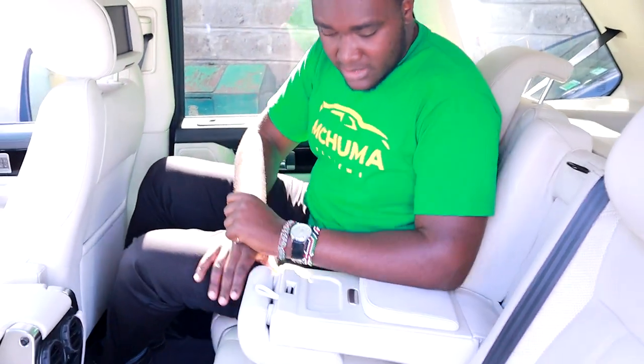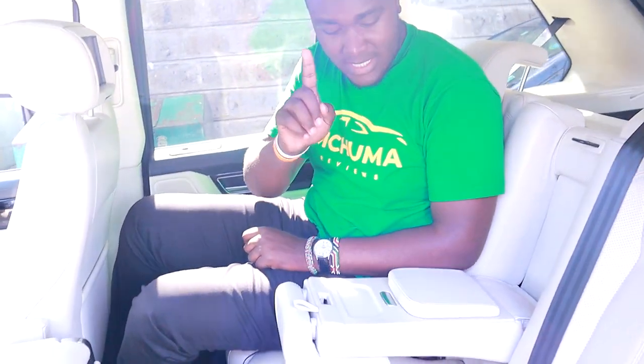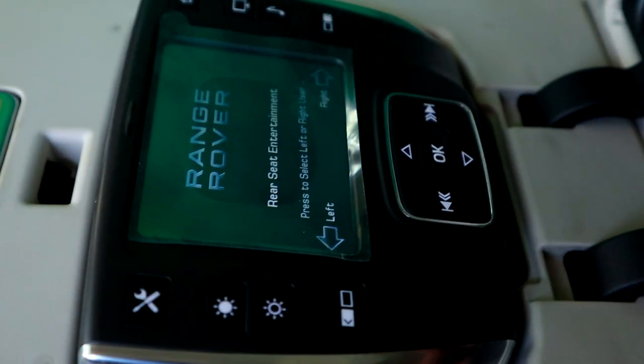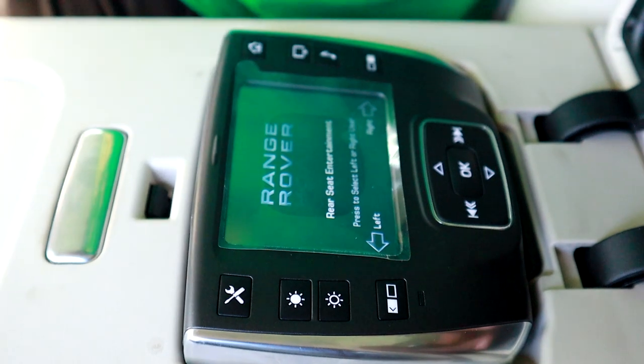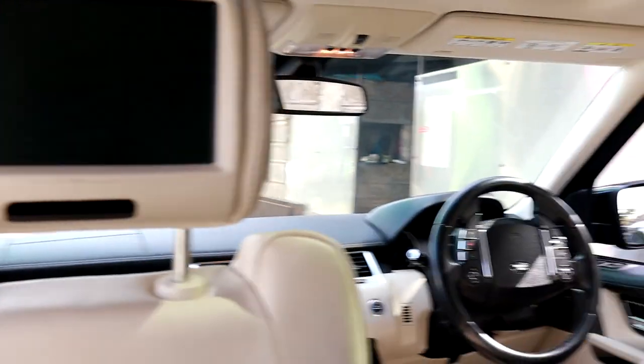So you just come and pull this lever right here, and you have this really cool and luxurious armrest. And when you press here, checking for a surprise, voila! You actually have rear entertainment. So the people who are sitting at the back can always control the entertainment in this car. And as you can see, we have two screens right here and here.